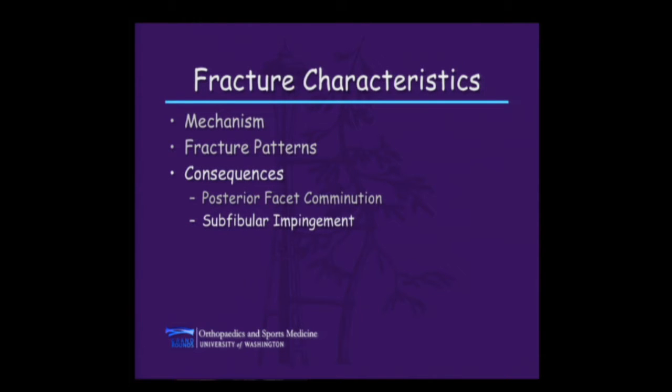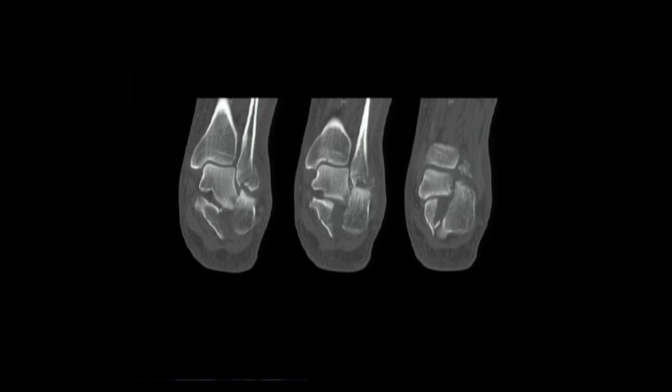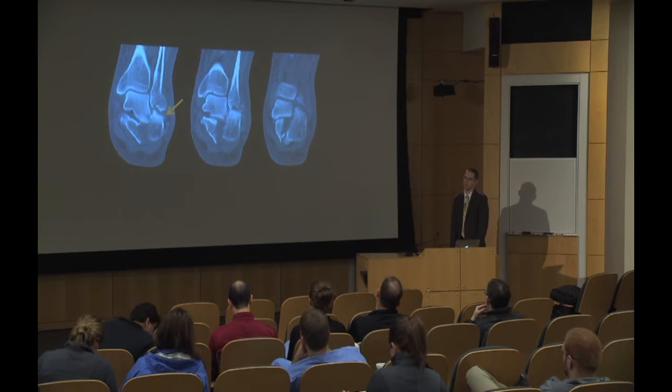Subfibular impingement is an important concept and something to be evaluated as the talus is driven down into the calcaneus. That lateral piece of calcaneus can be displaced into the inferior aspect of the fibula. In this case, it actually fractured the fibula, but the peroneal tendons are in that area. They can become pinched and injured, and if not reduced, patients then bear weight through this displaced lateral piece through their distal fibula, which hurts as it's not intended for that.